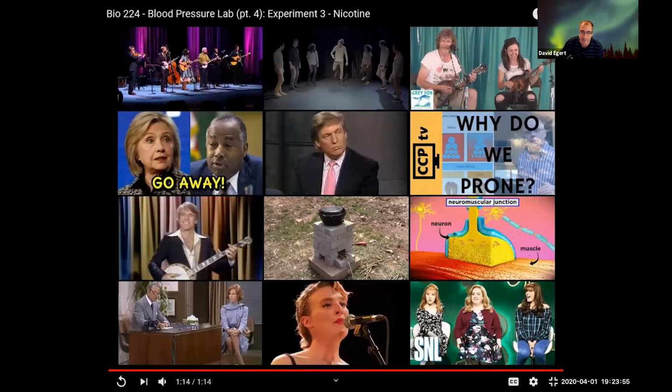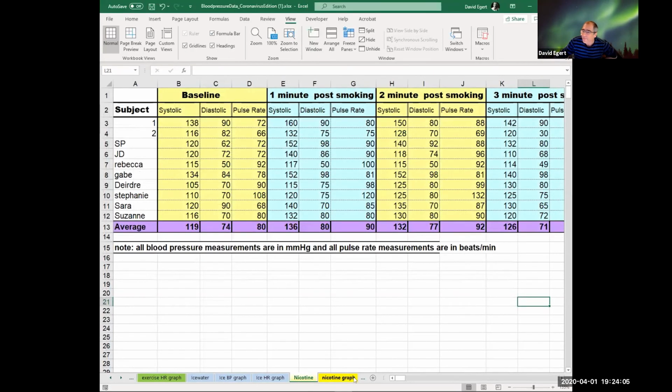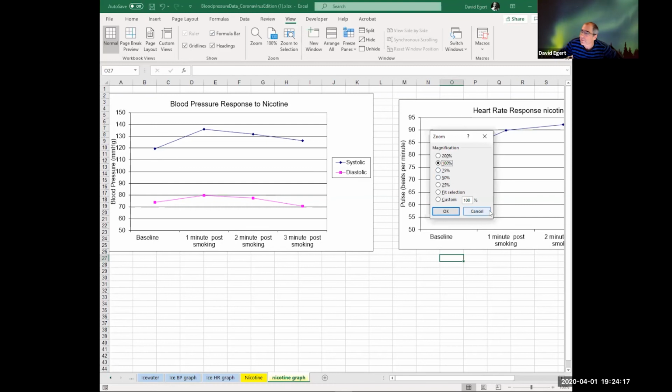All right, so that is that. In terms of the data for this, I actually need to make this a little smaller. Let's maybe make it 80%.